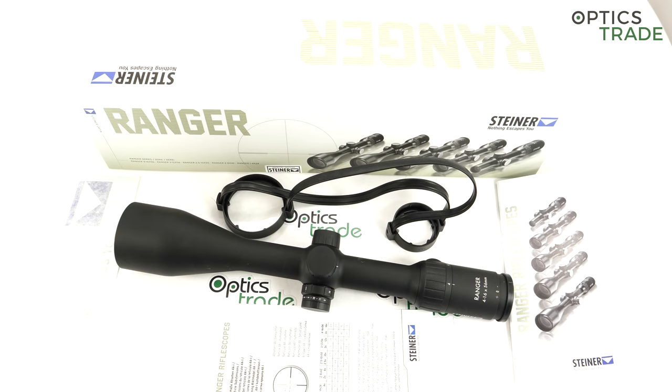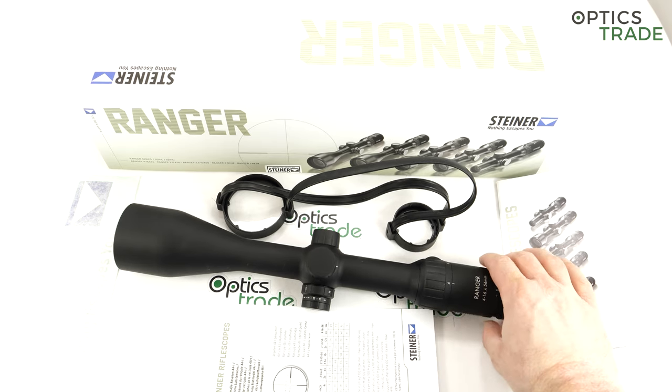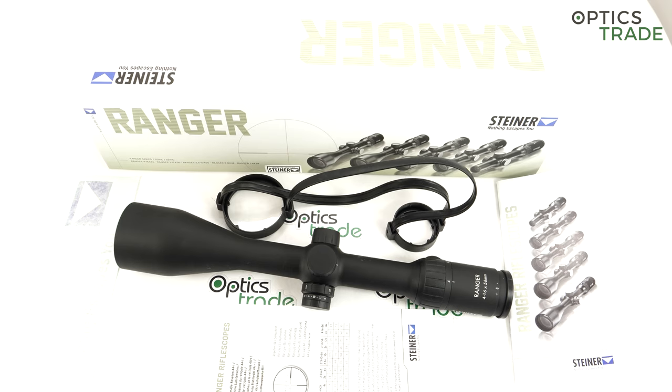So 2-8 by 42 and 2.5-10 by 50. They have even a better field of view for their magnification range. We do know scopes with 4-16 magnification range that feature a little bit more field of view, almost 10 meters or some even 11 meters. But it's not a big issue, because when you look through it, you still have a wide image, and the eye box is still quite good. So especially when considering this is a 1000 euro scope, it's more than good enough.